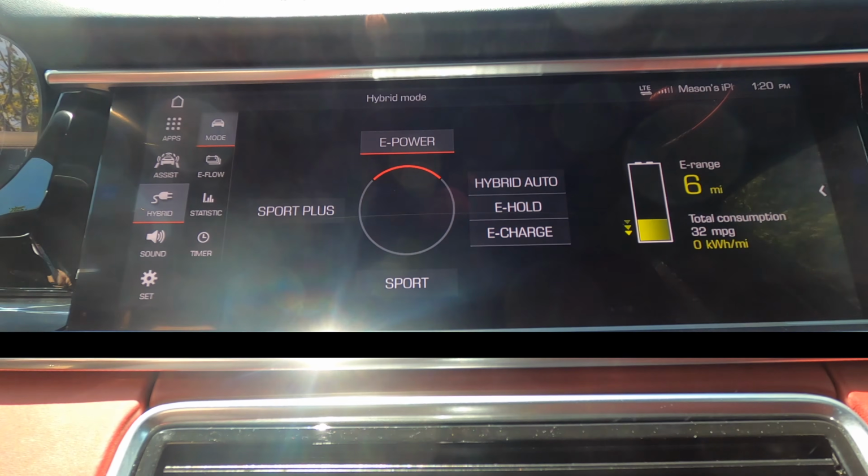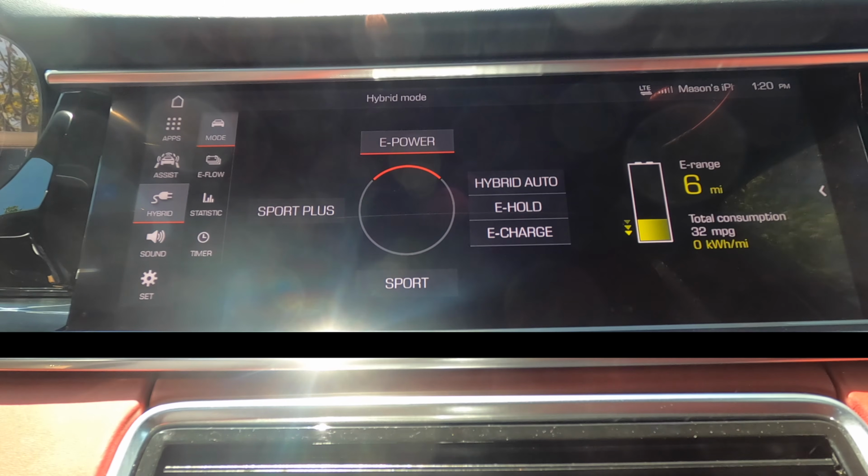E-hold just means that we're going to hold the current charge to where it currently is at, so you're not going to lose any of that electric power that's stored in the car's battery. E-charge, as you're driving the vehicle, car is just going to charge even faster using braking as well as some power from the engine. So you can see that here.